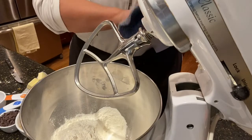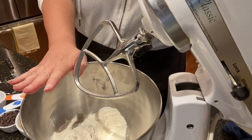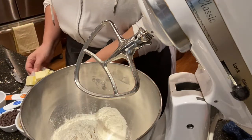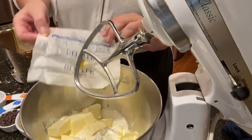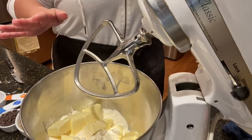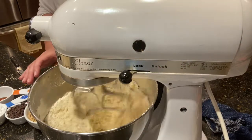Get started on those Mexican bridal cakes. In the mixer, I have the 2 cups of flour, and right now I'm going to add 1.5 sticks of butter, nice and soft. I just went ahead and kind of cut them up a little bit. If they're real soft, you really don't need to do that. All right, that's looking really good.